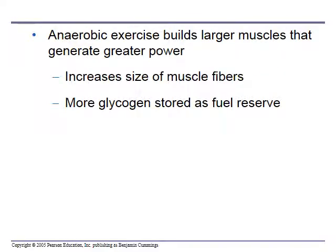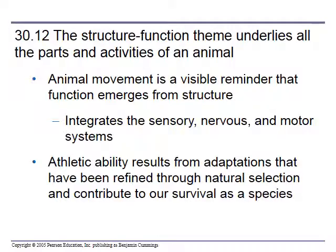Anaerobic, on the other hand, is just bulking up. It's going to build the larger muscles that generate power. So it's going to increase the size of the muscle fibers. You're going to have more glycogen stored as a fuel reserve because your muscles are assuming you're going to do this again. The structure-function theme underlies all parts and activities of an animal.